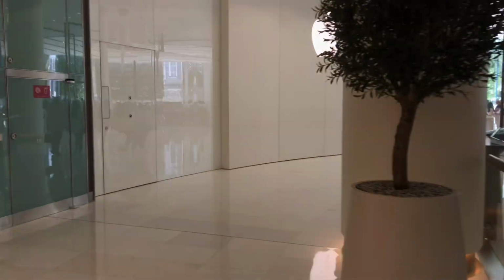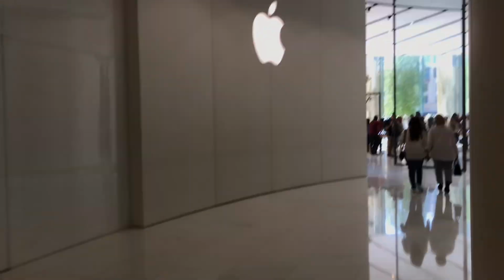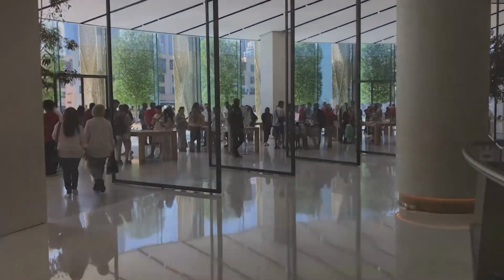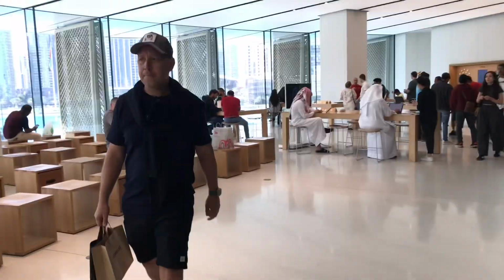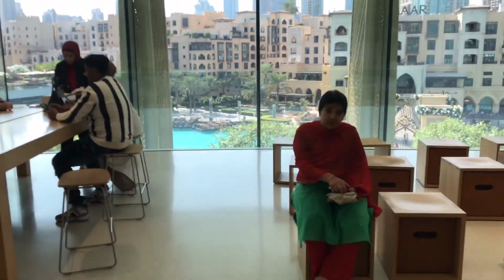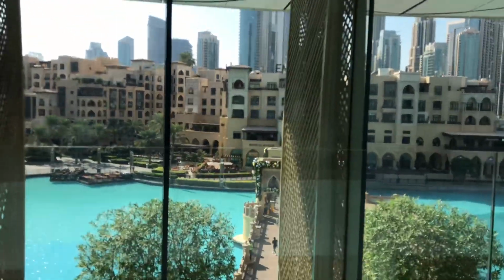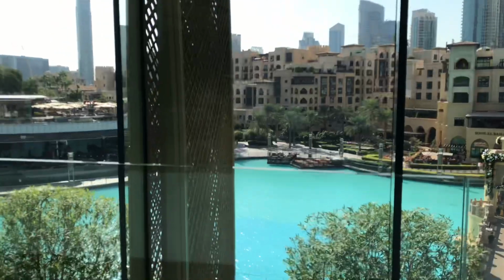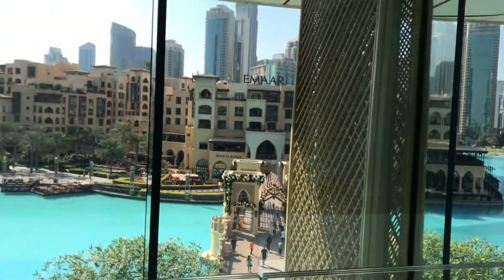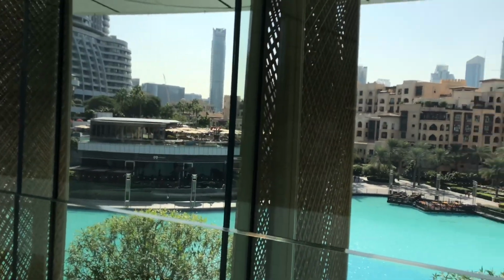Oh my gosh, the rush in Apple showroom. That's the rush. The Apple showroom in Dubaimall.